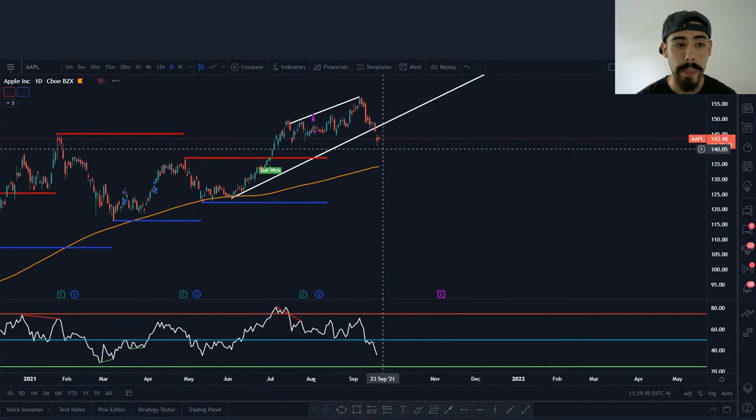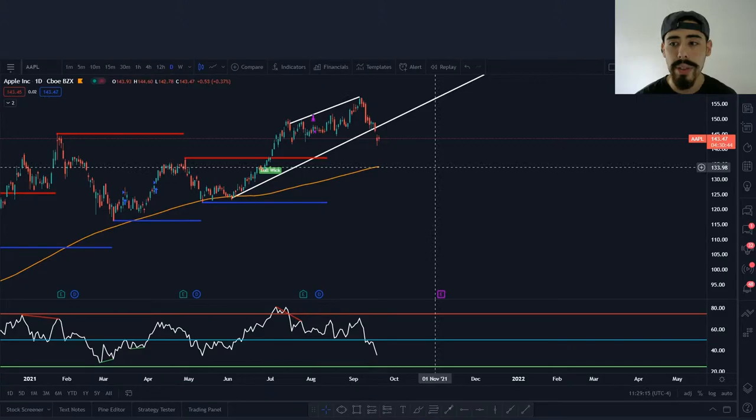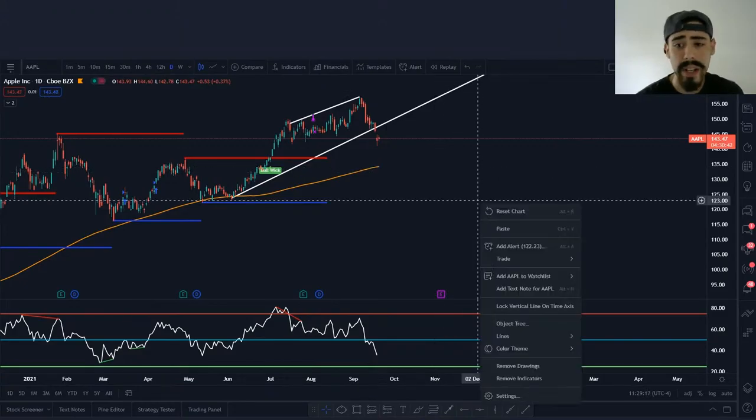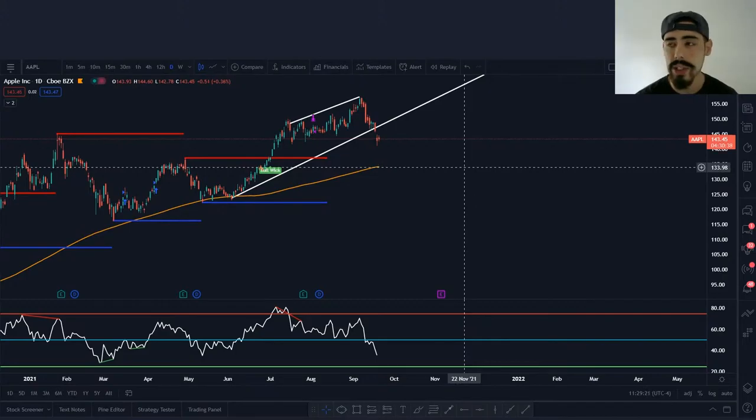AUDNZD, still waiting for this one to break it. This is looking like copper, you know what I mean? Showing divergence, but just going one way. I want to see it consolidate, so then buy back to the upside. Ben, falling. Neo, falling. And USDCHF, I don't have anything for this pair.